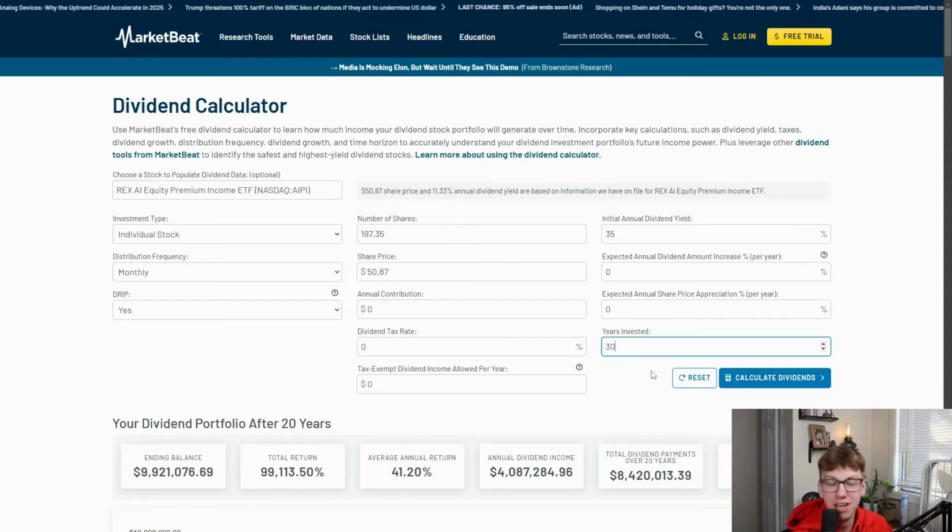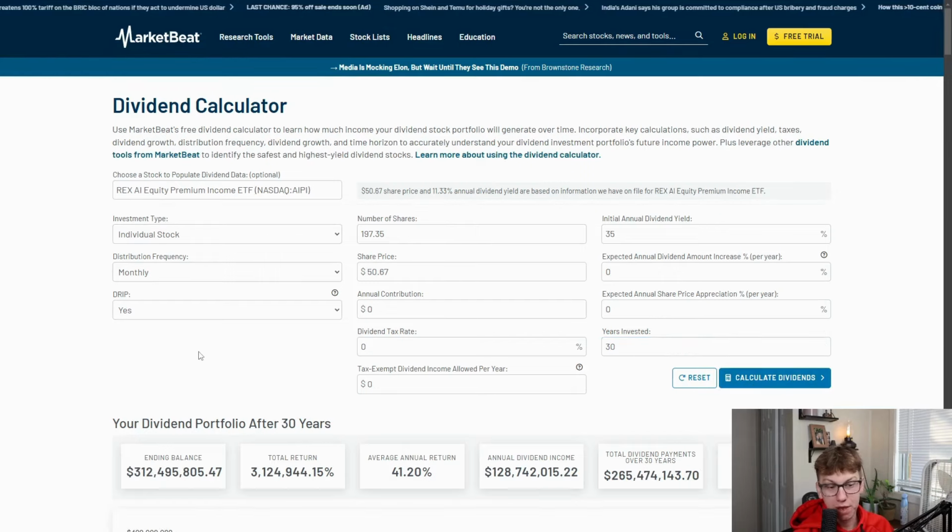With 30 years, let's say you are 25, you want to retire at 55, you invest 10K into AIPI, and it yields consistently 35%. No price appreciation. You have it in a tax-exempt account. You're in a retirement account, so you're not paying taxes on it. After 30 years, you have $312 million in your account with an average annual return of 41%, total return of 3 million. Oh, man. Yeah, 3 million% return.